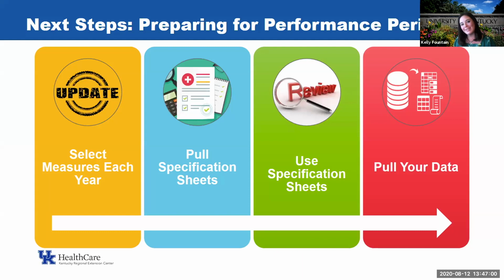Use the spec sheets and back them up to how your EHR is certified. This is really important. And then ultimately, pull your data, pull it early. As soon as you get access to pulling reports, pull them monthly if you can, and look and see.